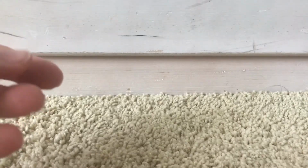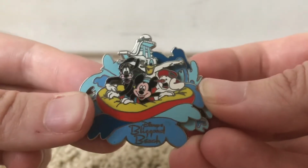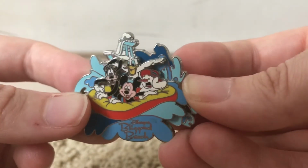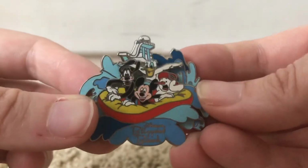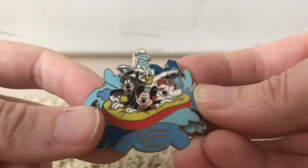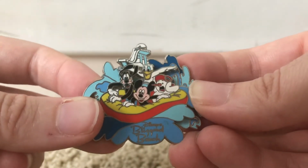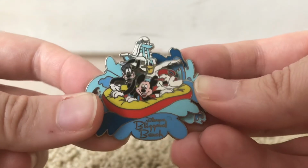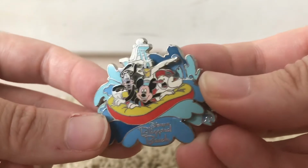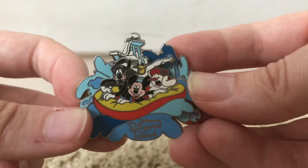And my last pin is Blizzard Beach. I actually got this at the cast store when I was a cast member. Occasionally they will have pins for super cheap there. So I think I got this for 99 cents, and I got a couple of them, and I intended to trade them. But I really like Blizzard Beach. It is my favorite of the Disney water parks. Sorry, Typhoon Lagoon. And so I kept one of them. I didn't trade all of them because it's still a very nice pin.